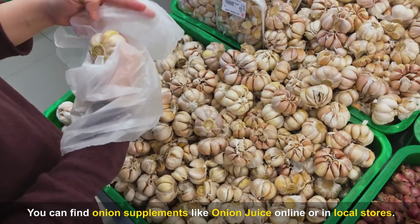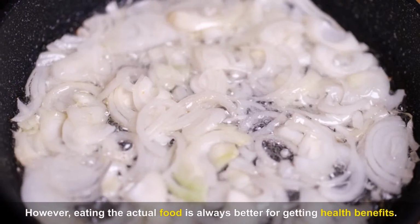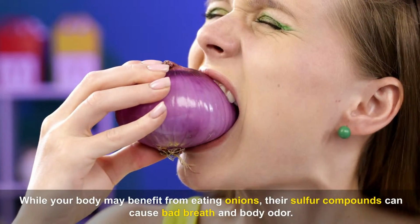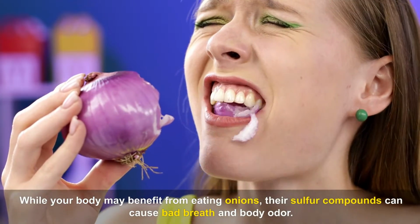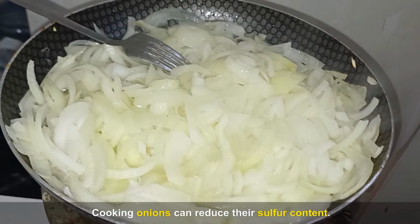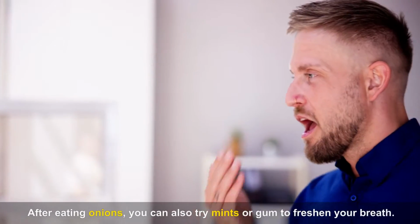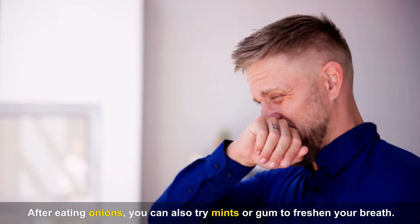You can find onion supplements like onion juice online or in local stores. However, eating the actual food is always better for getting health benefits. While your body may benefit from eating onions, their sulfur compounds can cause bad breath and body odor. Cooking onions can reduce their sulfur content. Options like sautéing, caramelizing, frying, or cooking onions can help. After eating onions, you can also try mints or gum to freshen your breath.